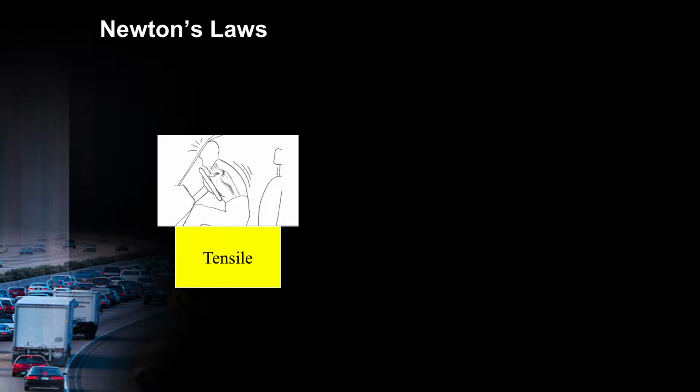Now, let's look at these three injuries really quickly. Let's start with tensile injury. Tensile injury is stretching injury. What you have to remember is that some parts of the body are fixed and some parts of the body are not fixed. And so when you have body parts moving forward at whatever, 30, 40, 50, 60 miles per hour, the ones that are fixed are going to slow down faster than the ones that aren't.